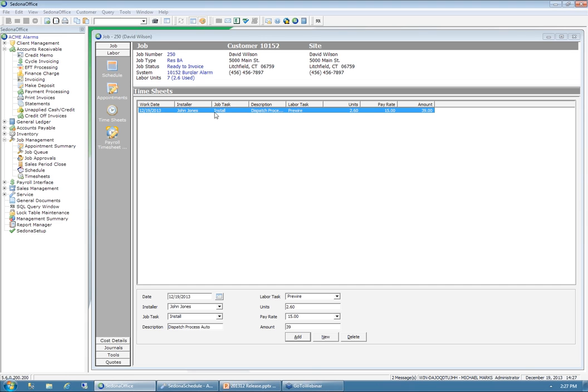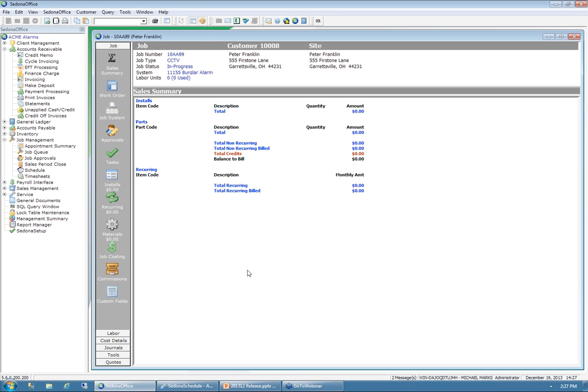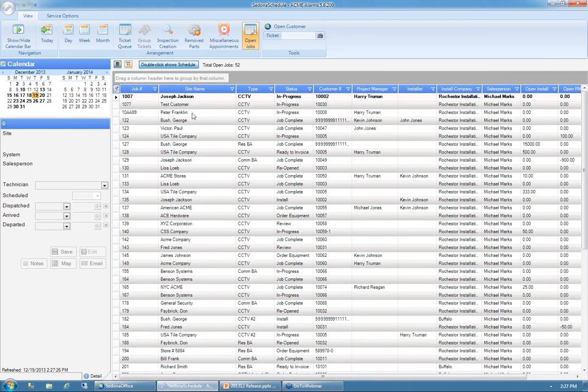So I'm going to double click on this job ticket now and go back in and open the job. And if I jump down to our labor, you'll see that it created the appointment and handled all the appointment just like it would have regularly if I was doing it within the job management system. And it will create the timesheet record for you based upon your job type setup. So I'm not going to go into that today. If you have any questions on that, please contact our support. We'll be more than happy to walk you through that and talk about that. But it works just the same as it did before.